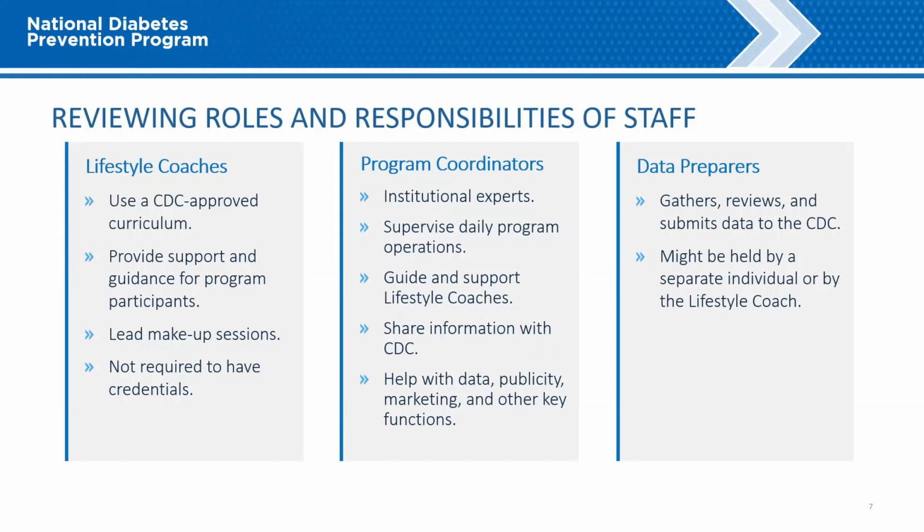They also lead the makeup sessions and work with the program coordinator and, if a separate person is in this role, the data preparer. And while lifestyle coaches are sometimes health professionals, they do not have to be. Lay health workers, such as community health workers or promoters, may also serve in this role.